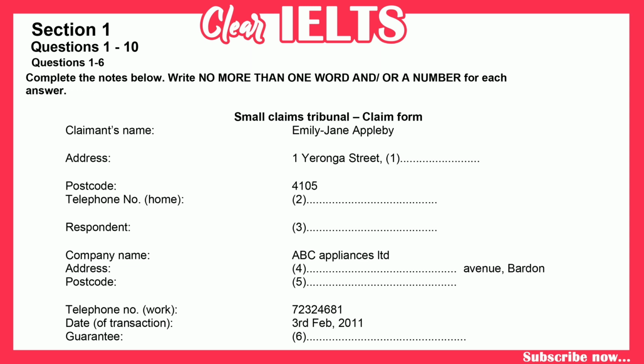Part 1. You will hear a conversation between an officer of the Small Claims Tribunal and a consumer who wants to make a claim. First, you have some time to look at questions 1 to 6. Listen carefully and answer questions 1 to 6.